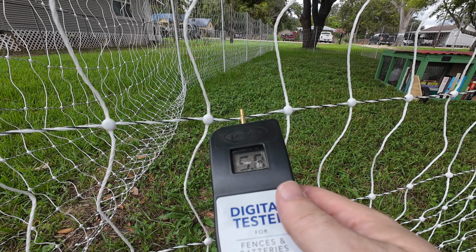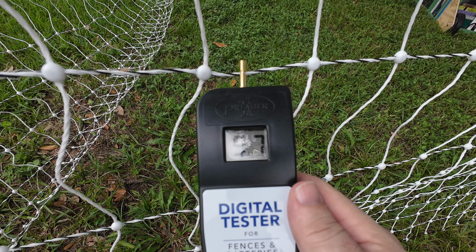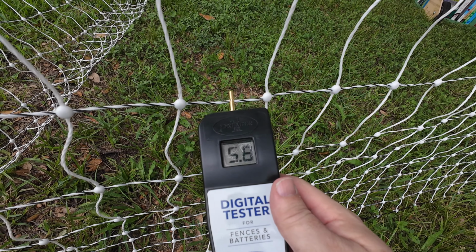Okay, so PremierOne thinks ahead on all this stuff, and they actually send you a tester with your fence to make sure that you are getting an electrified fence. So let's see what kind of voltage we're sending down this electric fencing. So 5.6, 5.8, that means we're at 5,600 to 5,800 volts that are going through this electric fence. Not a fence that I really want to mess with. We have had these before in the past.